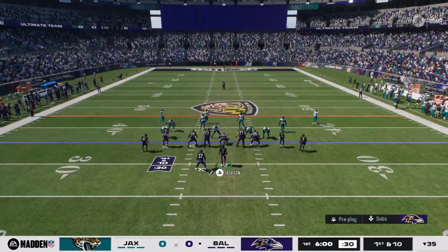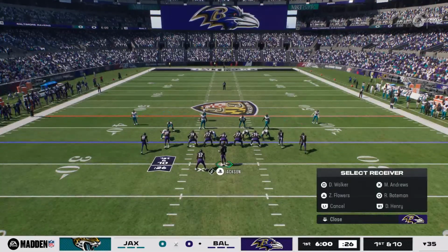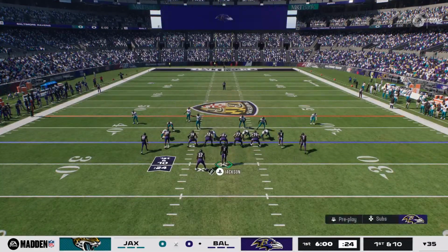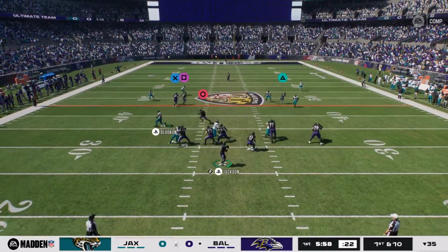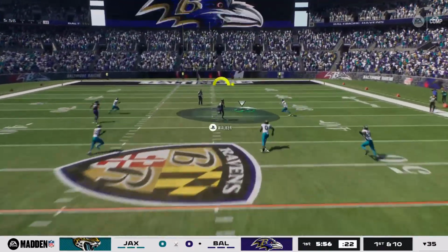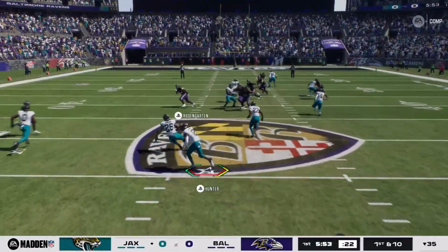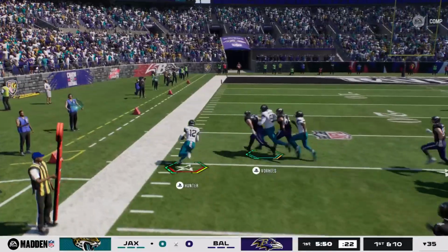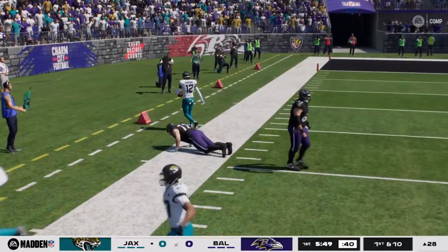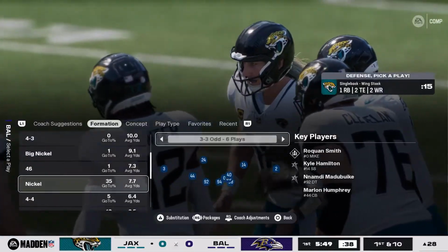From the 35, it's 1st and 10. Out of the gun, they'll throw to get things going. He's going to air one out right away. And he's going to give a short field to his offense here as they try to break the tie.